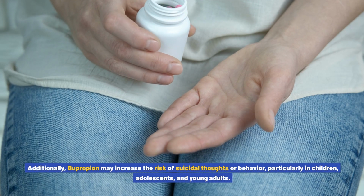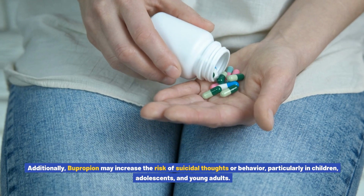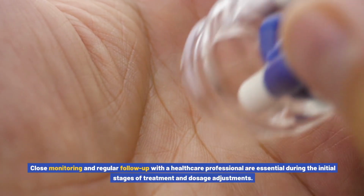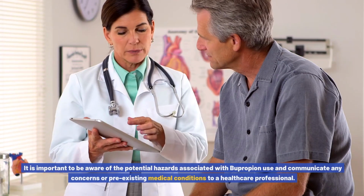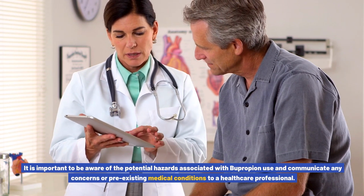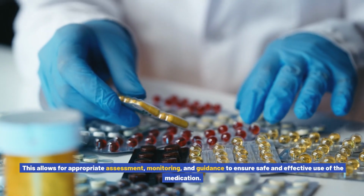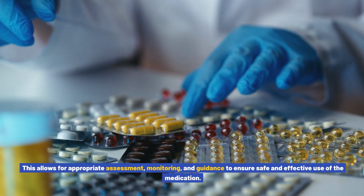Additionally, bupropion may increase the risk of suicidal thoughts or behavior, particularly in children, adolescents, and young adults. Close monitoring and regular follow-up with a healthcare professional are essential during the initial stages of treatment and dosage adjustments. It is important to be aware of the potential hazards associated with bupropion use and communicate any concerns or pre-existing medical conditions to a healthcare professional. This allows for appropriate assessment, monitoring, and guidance to ensure safe and effective use of the medication.